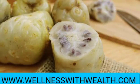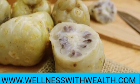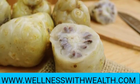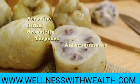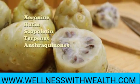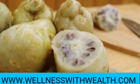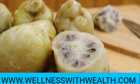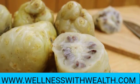Noni is also extremely high in many beneficial compounds, antioxidants, alkaloids, glucosides, and polyphenols, including zeronine, rutin, coumarins like scopoletin, terpenes, and anthraquinones. Each of these constituents exhibits certain effects on immune function by either defending against free radical damage and/or providing antibacterial characteristics that increase overall immune response.